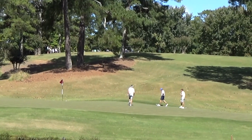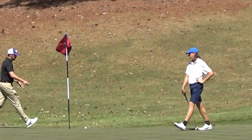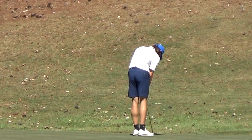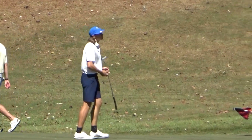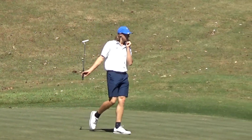And that was the birdie putt for Connor at 16. And cleans up for par. So 2 holes left in round 1. Still sitting at 4 over par.